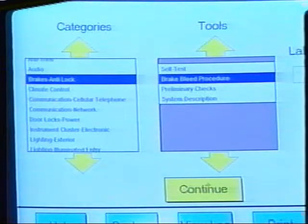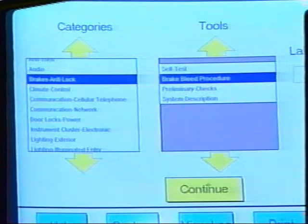The BCE toolbox has some new additions for the February '96 update. ABS bleed tool is now available. You can find this under the brakes anti-lock category in the BCE or the powertrain toolboxes.